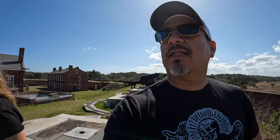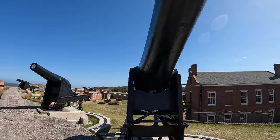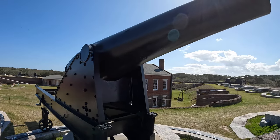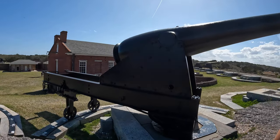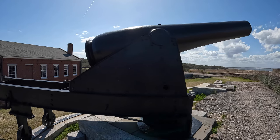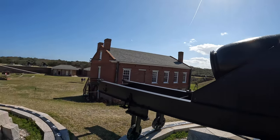So let's see if we can take a close-up of the cannons. The cannons are pretty neat. I think, based on what I remember, this fort was built around the Civil War time, but it was never attacked. Here's a close-up of the barrel of the cannons. Another fun fact: it apparently was only built for war, but not for safety. Oh, I didn't know that. See, I learned something new from my wife.